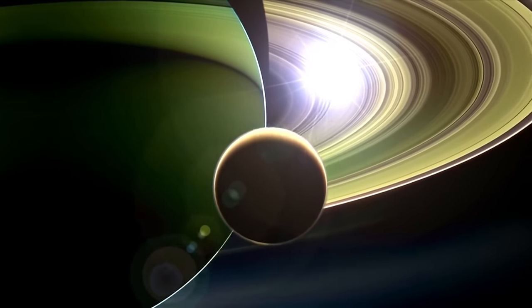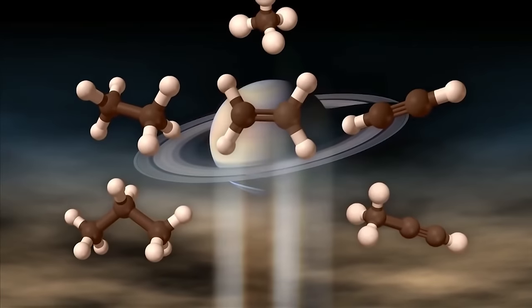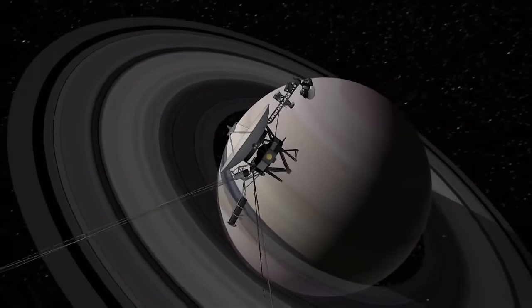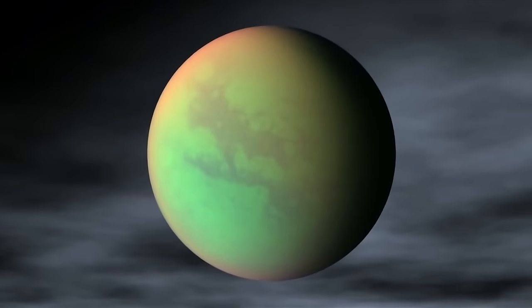So the discovery of propylene on Titan is really exciting. First of all, it completes this chemical family where we have this missing link dating 32 years back to Voyager. But also, it shows that there's much more there still in Titan's atmosphere to be discovered.